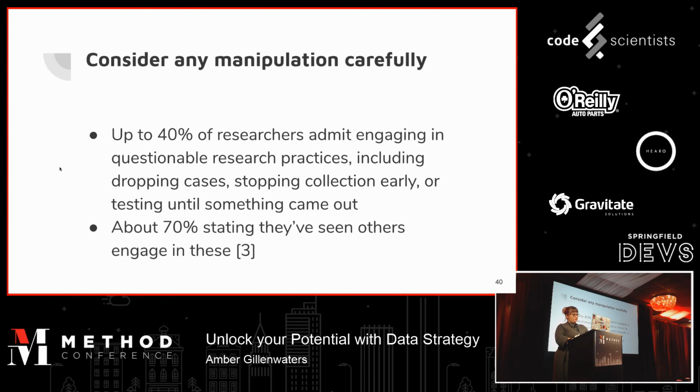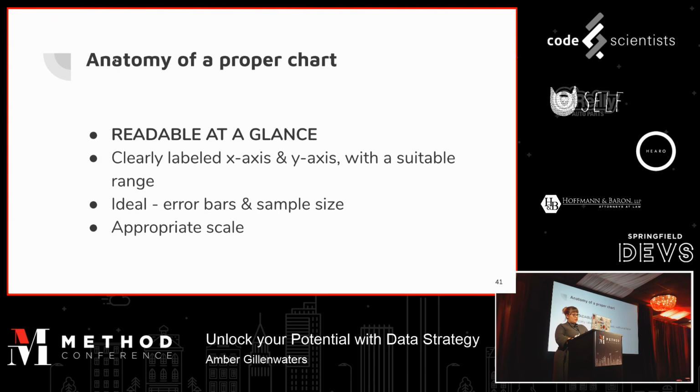I want to show you some pictures. So first of all, I want to kind of cover what's right in a chart. It should be readable at a glance. You want it to be clearly labeled, suitable range. Ideally, you'll see error bars and a sample size. Sometimes that's asking a little much.